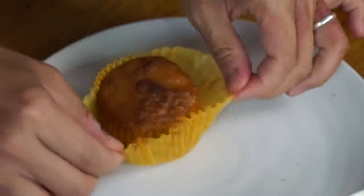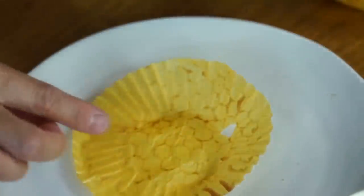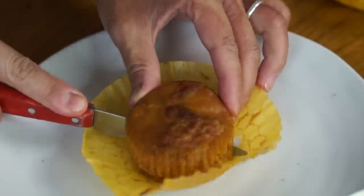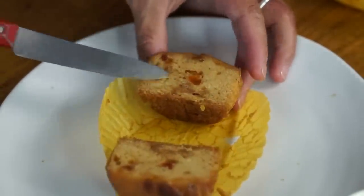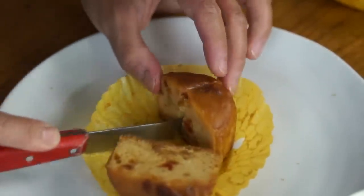Now let's try the fruit mixed one. So this one too is wrapped in this little paper doily. And again, we've got this little honeycomb pattern. Interesting. So let's cut this open and see if we can see any fruit. Ooh, indeed. Looks to be some candied dried fruit in there. Let's give this one a taste. It smells sweet, doesn't smell like anything distinctive. All right, here we go.